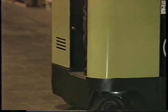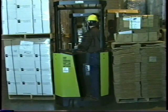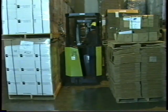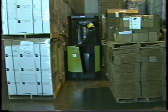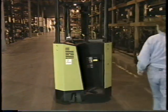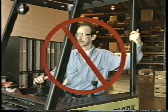When operating these trucks, keep all parts of your body, especially your arms, legs, and feet, inside the operator's compartment. This is especially important to avoid injury in a collision with a rack or wall. The only exception to this rule is should your truck start to tip over or go off a dock, step off and away from the falling truck and load. And never wrap your hand around the overhead guard leg. Should you collide with a rack or other hard surface, you could be severely injured.